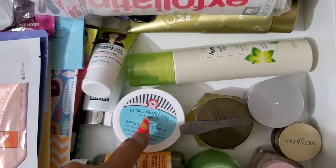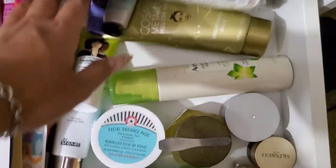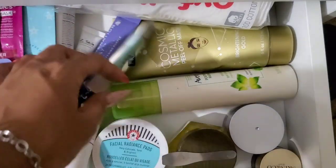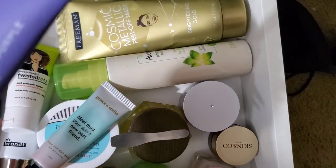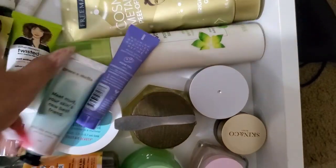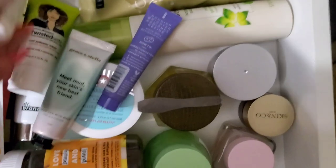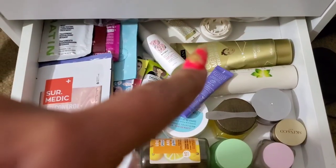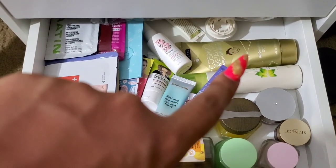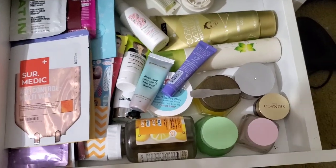eye cream, facial wash, First Aid Beauty, Dr. Brandt, some little tubes back here, Grace and Stella, Generation Clay. What is this? I have a hair mask, my exfoliating pads, some backup brush heads back there, a peel off gold mask, and yeah, that's everything in that drawer.